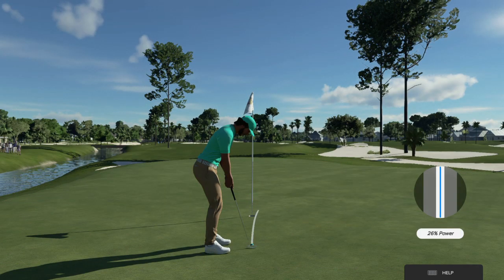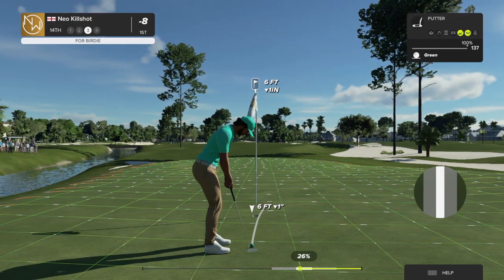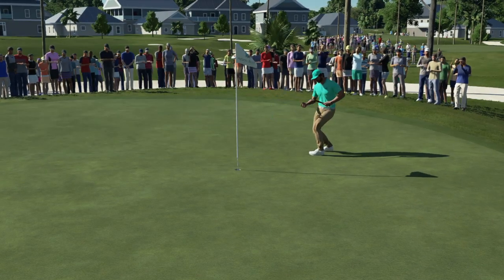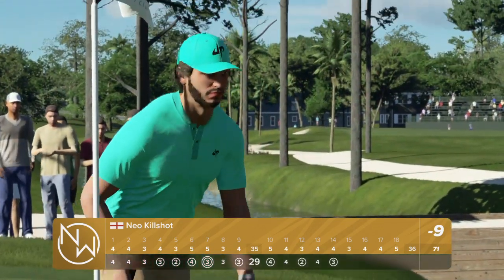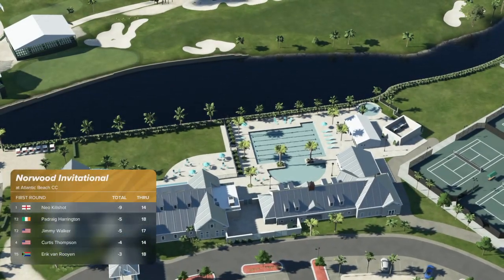A good opportunity here, just 6 feet to the hole. Their short game has been very impressive. They've been really sharp today. This looks good. Well played. Our leader is up by four shots now.